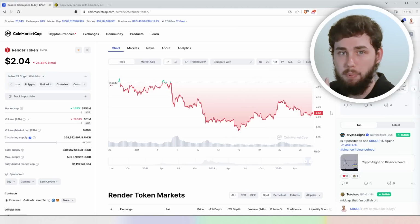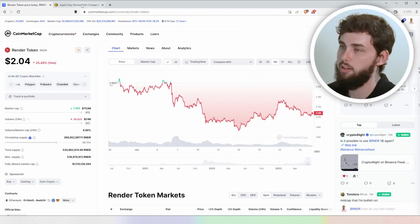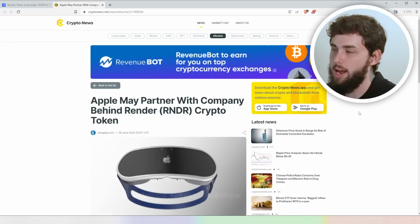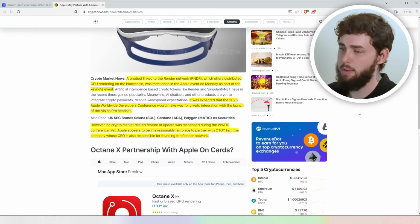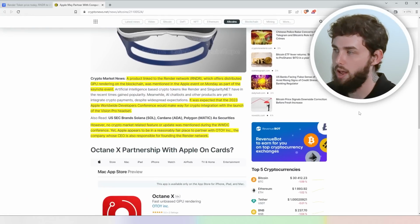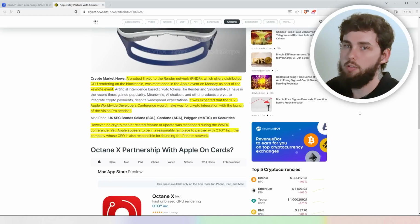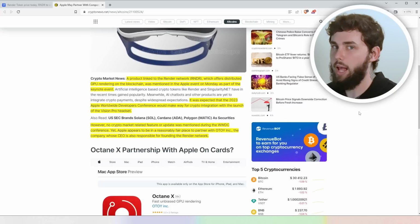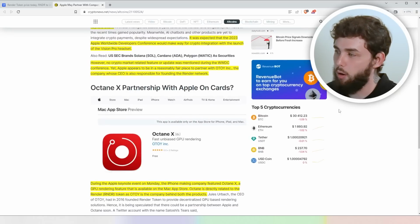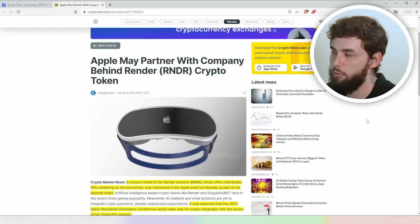I definitely do. But the reason I am bringing you Render Token today is because Apple may partner with Render, okay, which is huge. Now, there's a little bit of a story behind this. I'm going to be very, very brief and just give you what you need to actually know and then tie it in towards the end. But guys, ultimately, TLDR is essentially there is nothing announced just yet between Apple and Render Token or its parent company, but Apple actually mentioned one of the features the parent company's created, right? OctaneRender, which is like a GPU rendering software, in their launch of this AR/VR headset, okay?